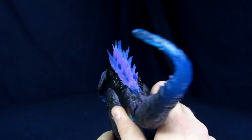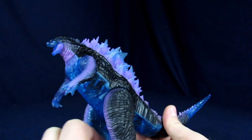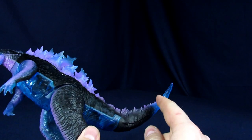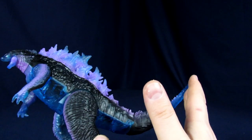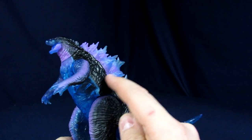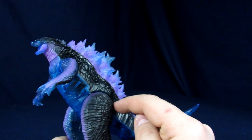Now, I'm not saying I don't like it, but again, I don't quite get what's going on with the coloring, because it's the same with the spines. Yeah. It looks cool, but I don't get how the purple's here, but it doesn't hit anywhere on the top of the body.